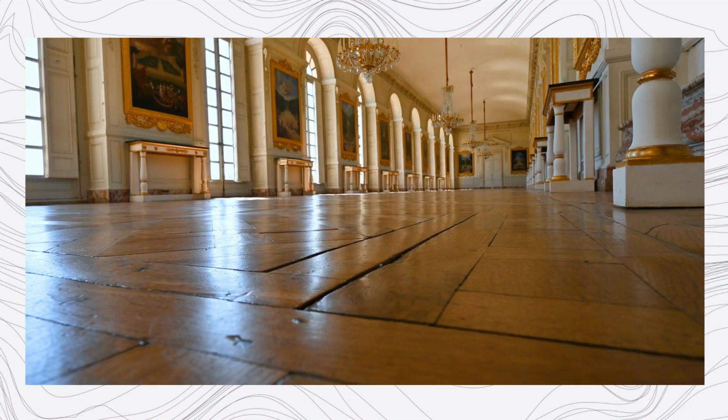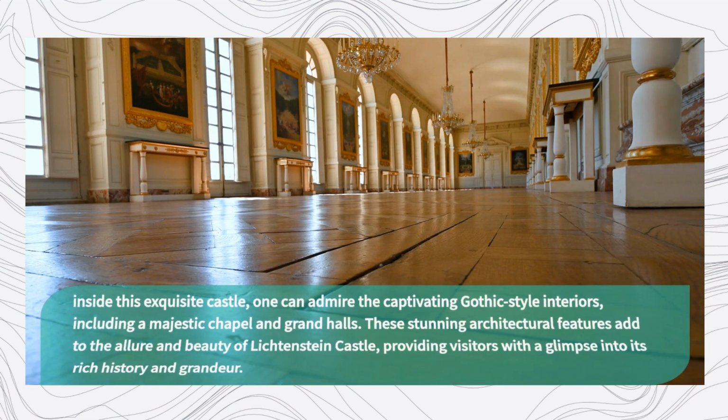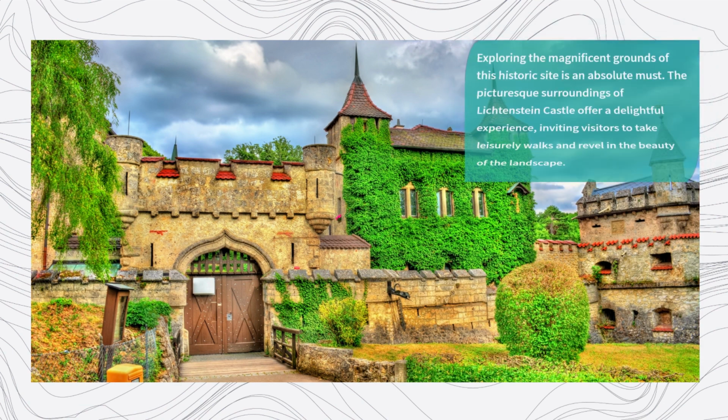Inside this exquisite castle, one can admire the captivating Gothic-style interiors, including a majestic chapel and grand halls. These stunning architectural features add to the allure and beauty of Lichtenstein Castle, providing visitors with a glimpse into its rich history and grandeur. Exploring the magnificent grounds of this historic site is an absolute must.